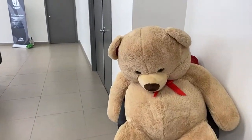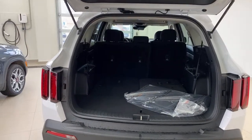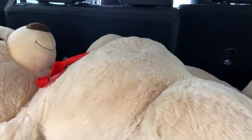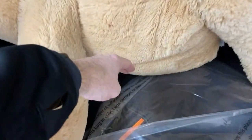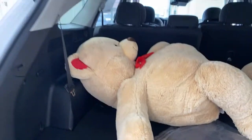Teddy bear is what I use to measure trunk space because if I was just to show you this trunk right now and fill the screen with that, it would look the exact same size on the Seltos, on the CR-V, on anything I show you. So in many of my videos, if you're looking for trunk space, I put Teddy in here, I put his tummy up against the back seat, and you can see how much space there is here. There is a lot of space. I could fit easily 2 Teddies in here before I get to the back. There is some underfloor storage space over there as well, but you have a lot of space there for Teddy.